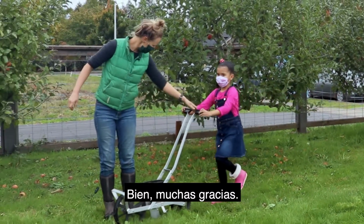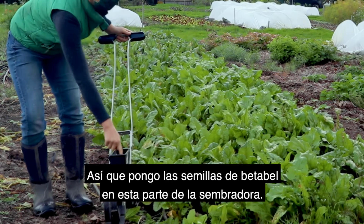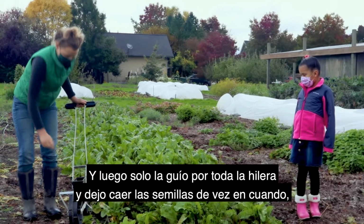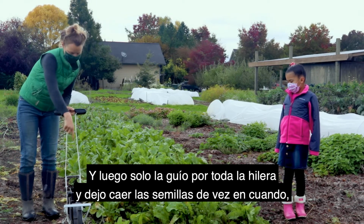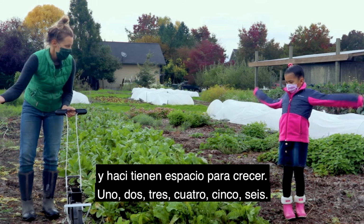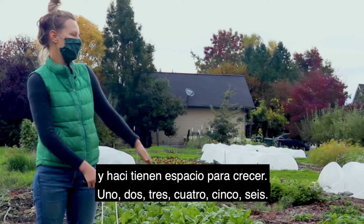Well, thank you very much. So I put the beet seeds into this part of the earthway, and then we just roll it along the row, and it drops the seeds every so often, and then they have space to grow. I did 1, 2, 3, 4, 5, 6.